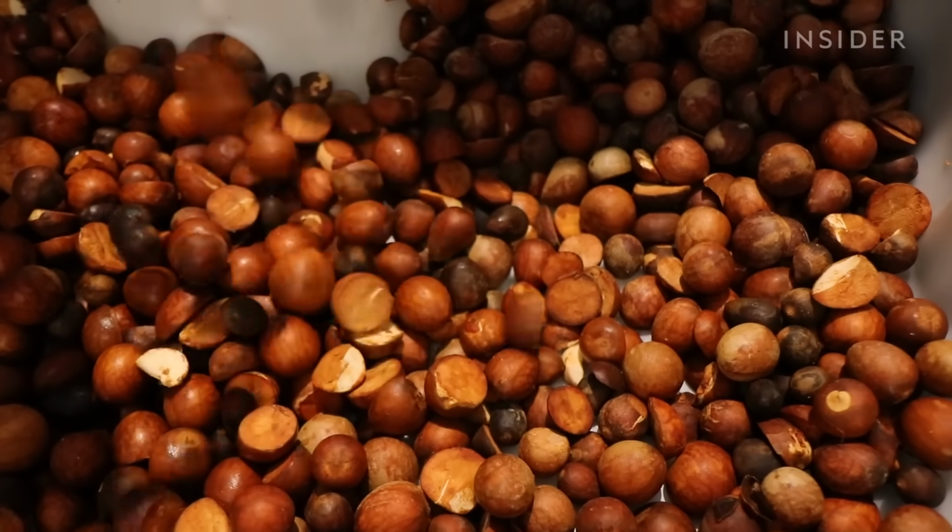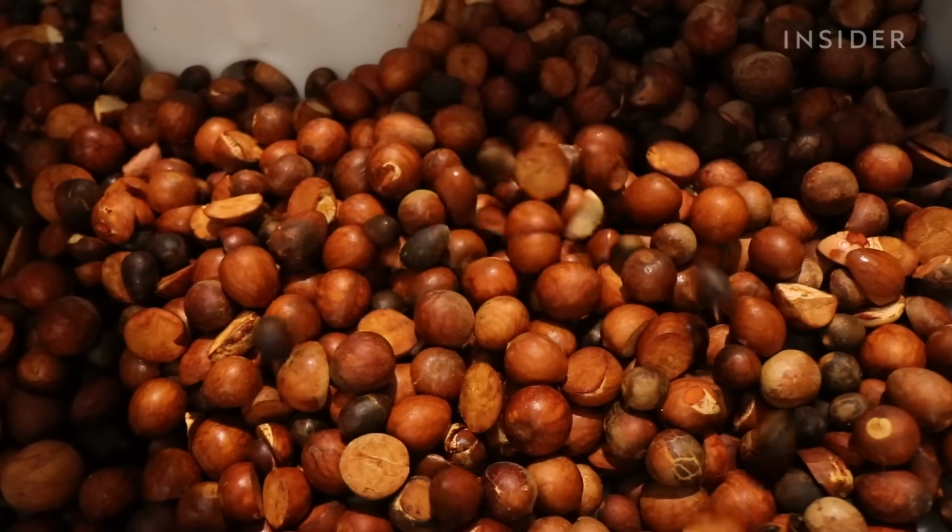The process starts with avocado seeds that have been washed at the supplying factory.